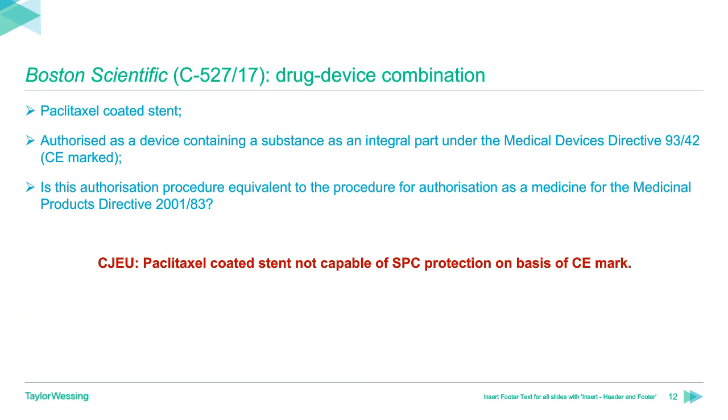Before I hand on to Verena, there is just one more case to mention about products. But this one does not actually concern Article 1b or 3d. Instead, it's about Article 2, which states that any medicinal product protected by a patent and subject to a marketing authorization is capable of SPC protection. In this case, the German Federal Patent Court referred to the CJEU the question whether the SPC regulation applies to combinations of pharmaceuticals and medical devices.